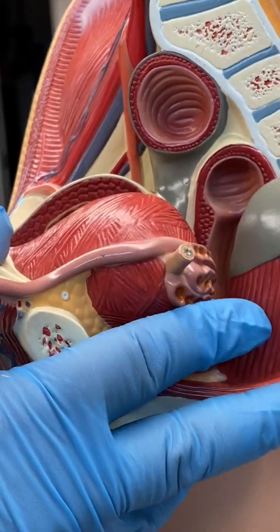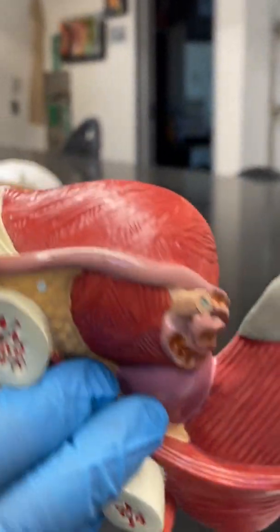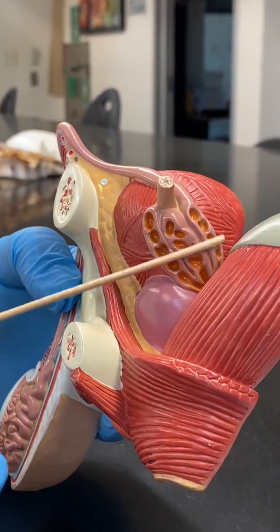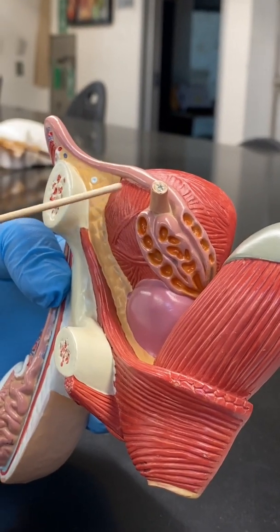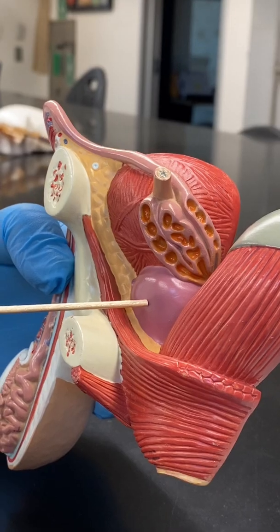Okay, let's take a look at some of the structures inside. So in this view, I'm going to show you the back, so again, orient yourself in just a second. So here's the bladder. Right behind the bladder, you have this gland. This is a paired gland called the seminal vesicle. So this is sitting behind the bladder. And there's a gland that sits right below the bladder called the prostate gland.